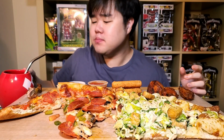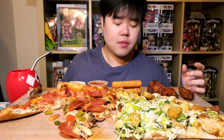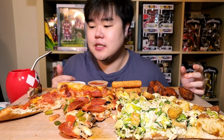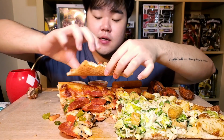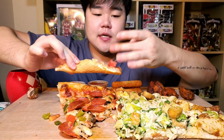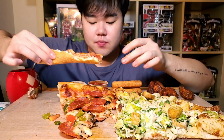I'm in heaven. So good. So good. This is just seltzer water I got. I like drinking black cherry flavored seltzer water. I know some of you guys are gonna hate on me because some of y'all might think that the black cherry tastes like cough syrup, but I like it. Ooh, my tomato fell into my marinara.